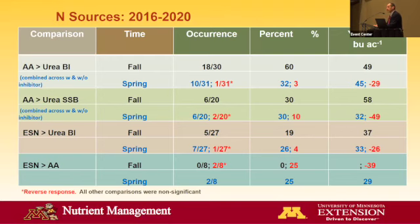We conducted this study here in Minnesota from 2016 through 2020. This was across the state. We had a whole bunch of different studies from Waseca to Crookston and everything in between. We had, I don't remember now how many sites, but we had a number of sites with continuous corn and corn soybean. And what we did here is we looked at comparing these different treatments.